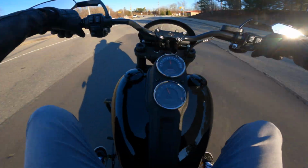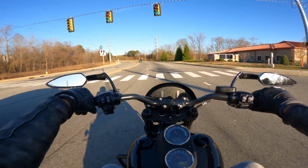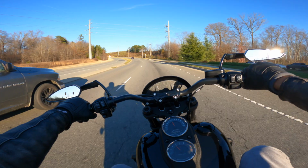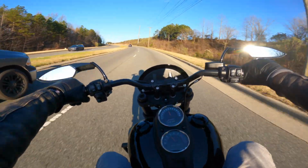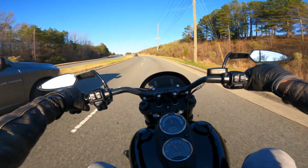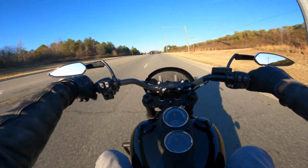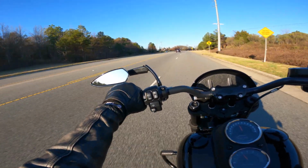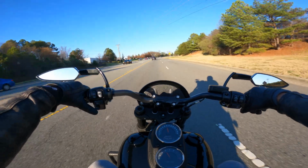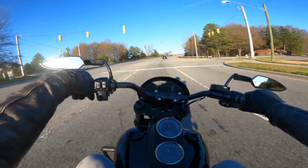So let's go over seating position on this motorcycle. You got mid controls. I am 6 feet tall, about 220 pounds. I'm sitting comfortable on the motorcycle. I myself do prefer forwards a little bit more, but with this being their performance or aggressive cruiser, it's going to come with the mid controls because mid controls are going to offer you a better handling experience.